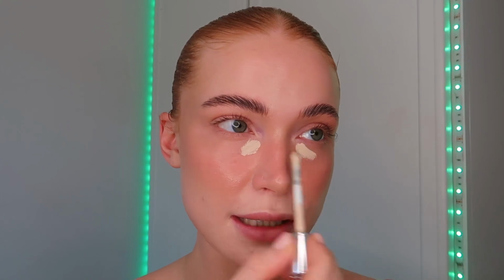Now for under eyes, I've got a new favourite, and that is the Dior Backstage concealer, and then also Too Faced Born This Way concealer in the shade Cloud, and this is super pale, and I'm just going to apply a little bit underneath my eyes.